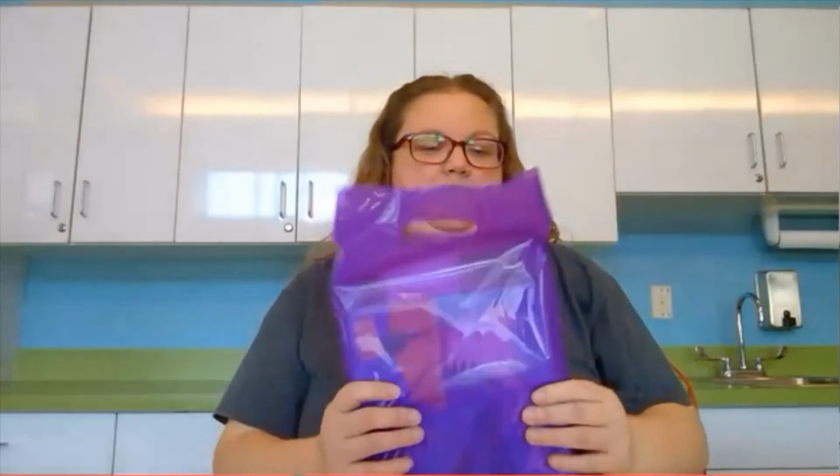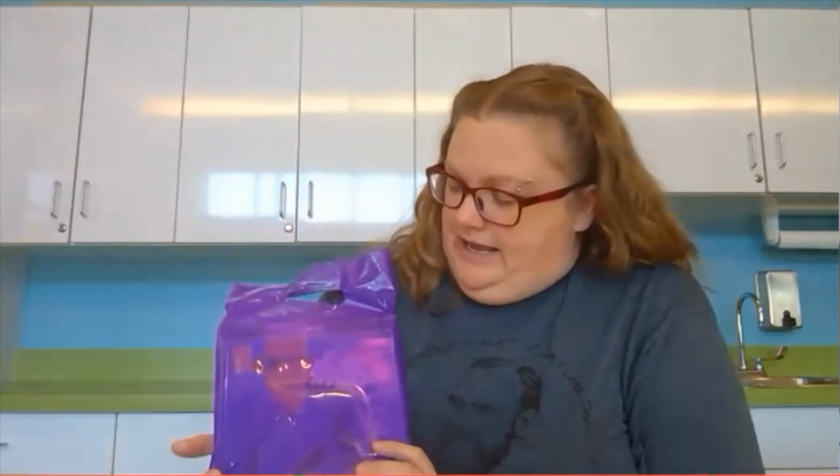You will also be getting a little bag that has more information on speech and language and hearing. It has a book in it, information on pre-writing skills, and a pre-writing checklist. So you'll be getting all that today, and you can pick it up anytime after this program.